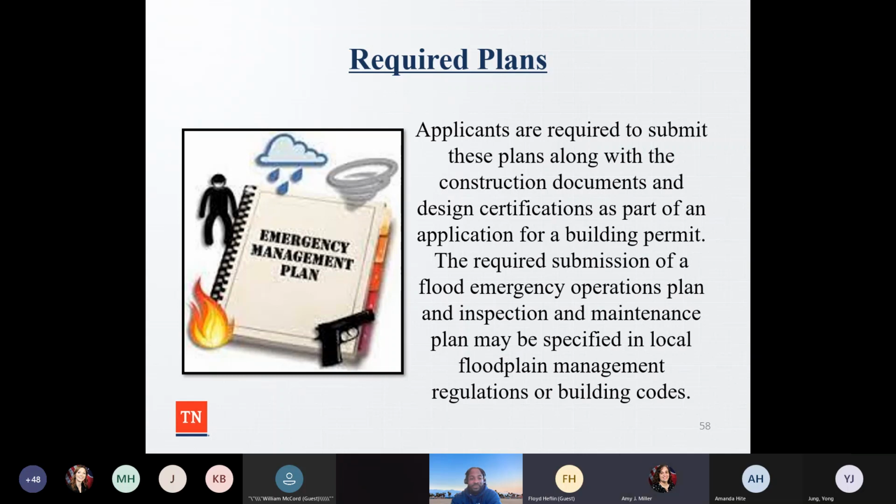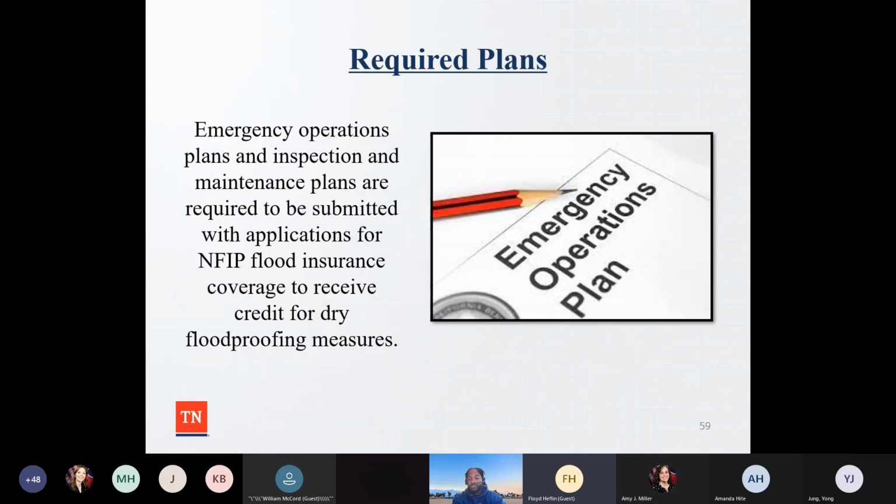So one of the things is if someone's doing a floodproofing certificate, you want to make sure that before you issue a building permit, that you review to make sure that there's a flood emergency operations plan, there's an inspection plan, a maintenance plan, and to make sure that it's compliant with floodplain management regulations, and also to have your building code inspector look at it as well to make sure that it complies with building code standards.